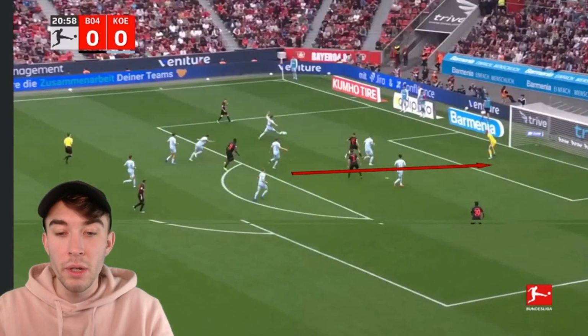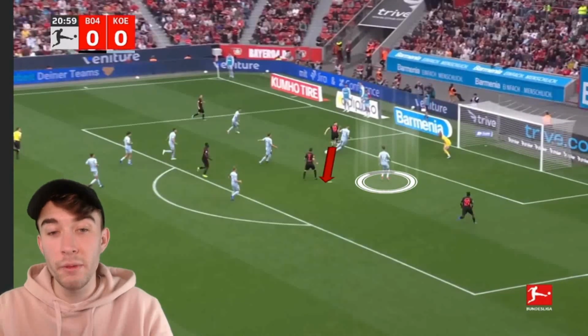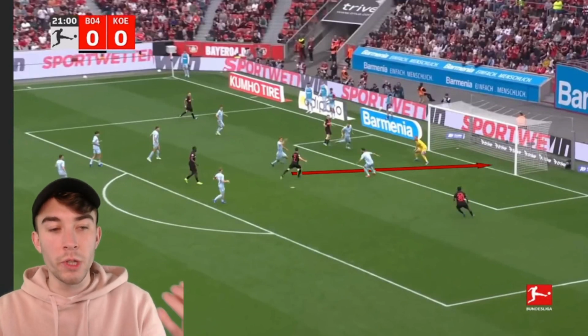What does he do with that bit of space? He puts the ball into the back of the net with a really clean, calm, composed finish. And that gives Leverkusen a really good goal to open the scoring. But it's pure Xabi Alonso football.